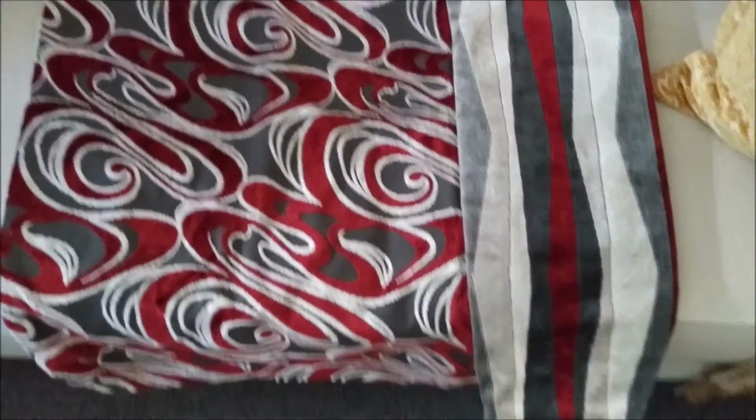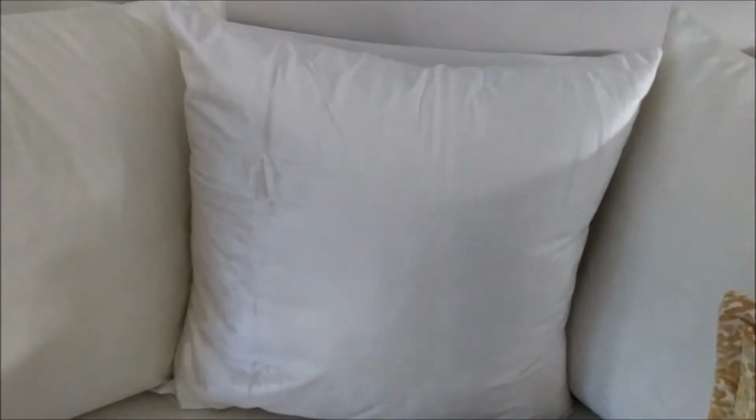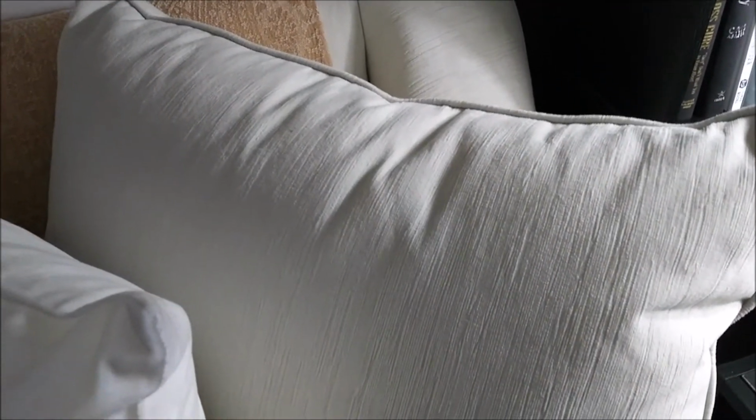So that's why I changed the covers to this. And again, I got these from Amazon, and I'll link that below if I can find it. Again, this one is original to the sofa. And I have only 2 of those that came originally all white, and these are original.